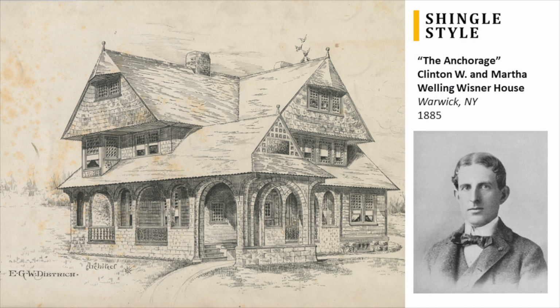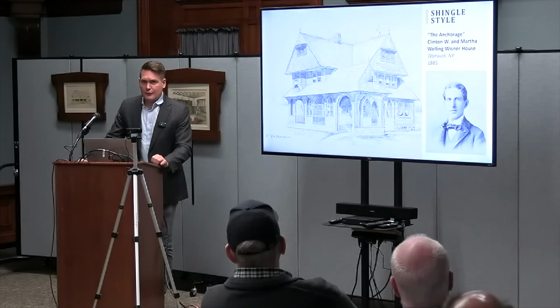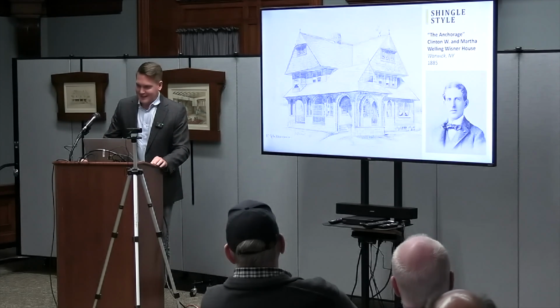So the owner of the home on the left from the previous picture, the house called the Anchorage, was Clinton Wisner. And what's fascinating with Clinton Wisner is he eventually ended up becoming the president or mayor of the village of Warwick. But his story starts much earlier. He was actually born in Pittston, just down the street here. And it was quite funny when we were doing the taping of the interview with WVIA, because they're in Pittston, so we felt right at home.